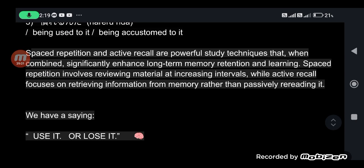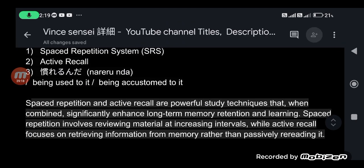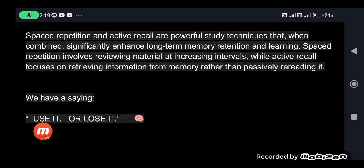Okay, and in language, and also in other apps, say in computer apps or even in AutoCAD, we have a saying, minasan. I want you to jot down these techniques, items 1 to 3, but also try to remember the saying: use it or lose it. So the more you use it, the more you get used to it, the more you're accustomed to it, the more you will learn. But conversely, if you're not using it, most likely you will lose it, you will forget it.